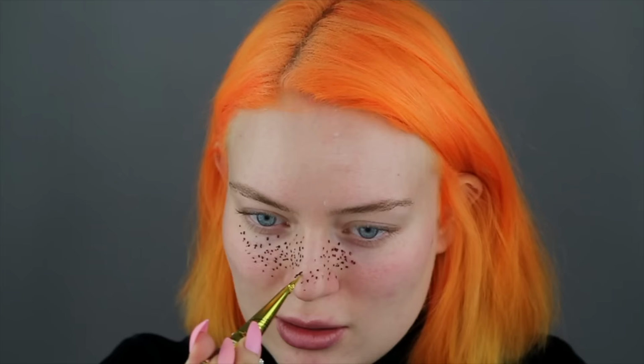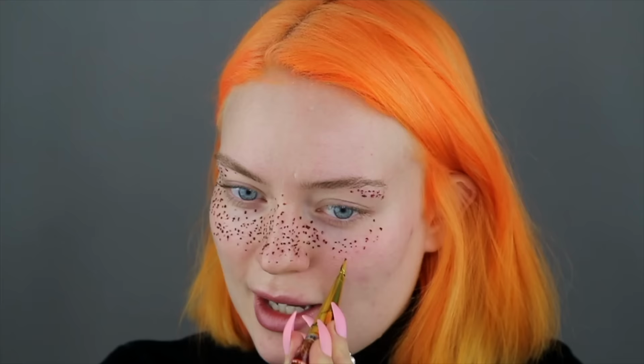Oh, it actually burns a little bit. Is that normal? Oh, that was a big spot. Oopsie. I have no idea if I'm doing this right. I'm just gonna apply some right here as well, just to give it an overall experience. I don't even know if I'm allergic to henna. I've never had henna on my skin. This is really brave or dumb.